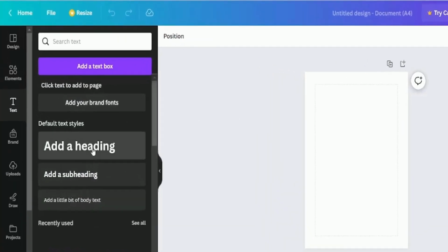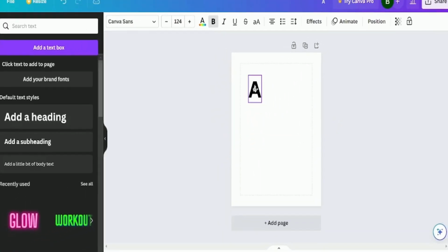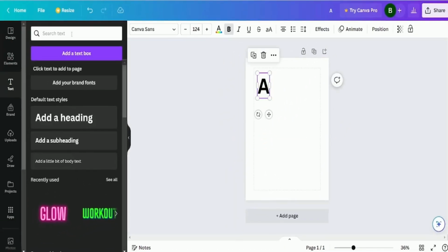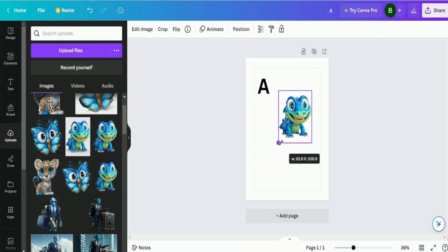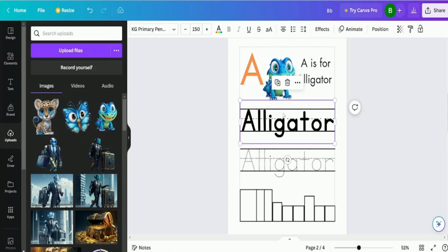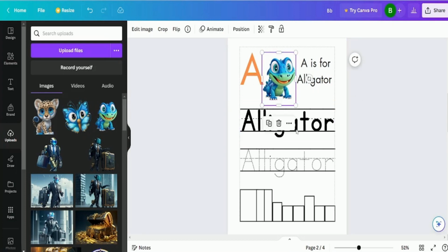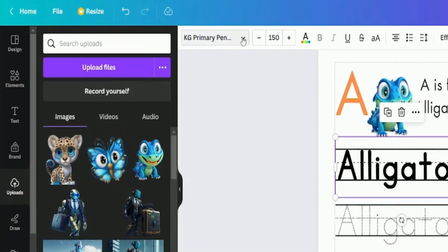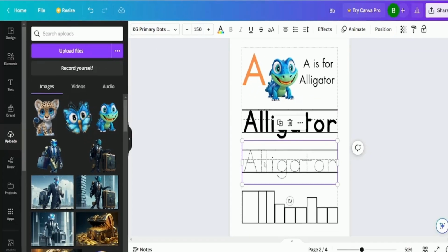Now, onto the fun stuff. Click on Text, and start with A. Shrink that size down and pop it into the corner. Alright, time to find our animal buddy for A. That's the alligator. Just have a bit of fun and see what you create. Tweak and twist things as much as you like. It's all about making it your own unique creation. So here's how mine came out. I inserted the letter A and the alligator icon. To get this text in the middle, I changed the font to primary. Then I selected both fonts and wrote the word alligator.